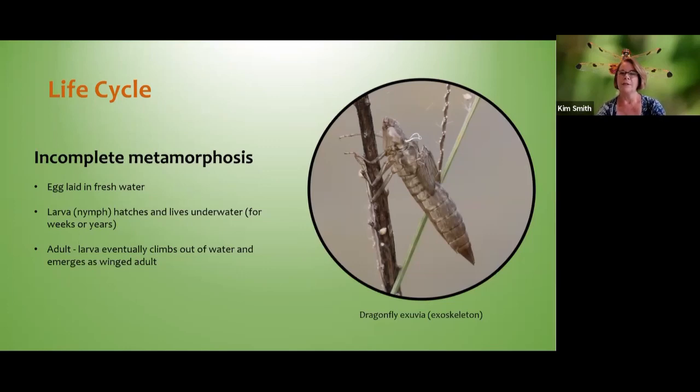And a couple of really interesting things I wanted to point out about the part of their life that's underwater. When they look like this little insect, they're a predator underwater, and they feed by using a lower jaw. I don't have a picture of it, but I have a video link, which I'm going to show you where to get at the end of the program on YouTube. They have a lower jaw that shoots forward in like 1/100 of a second and grabs prey.